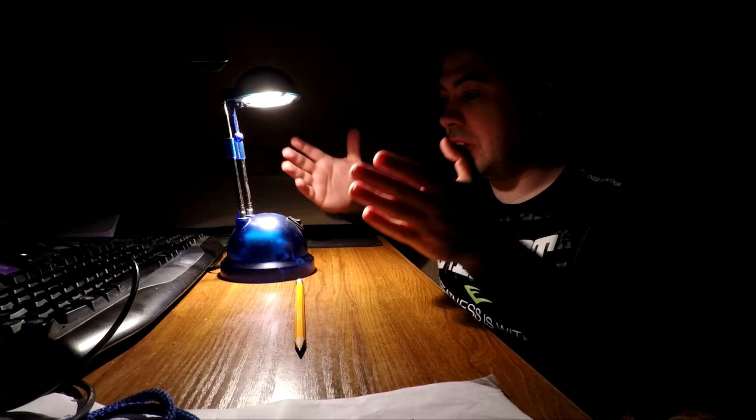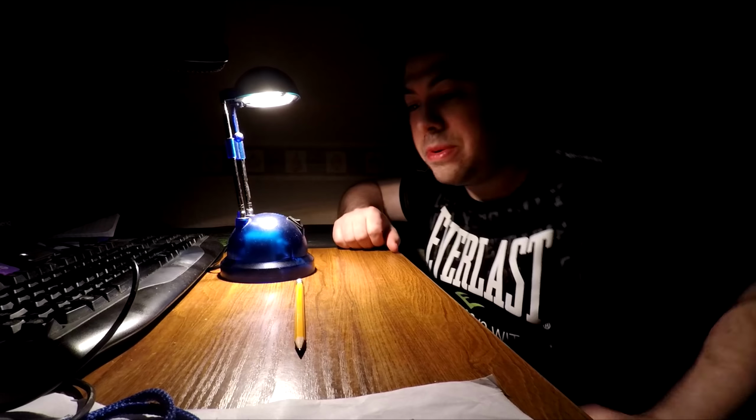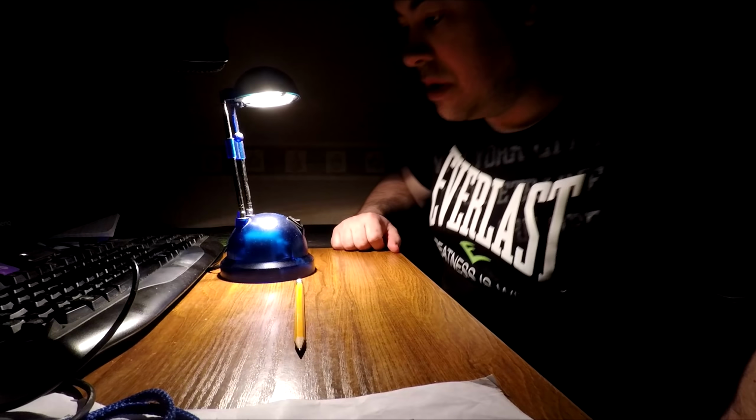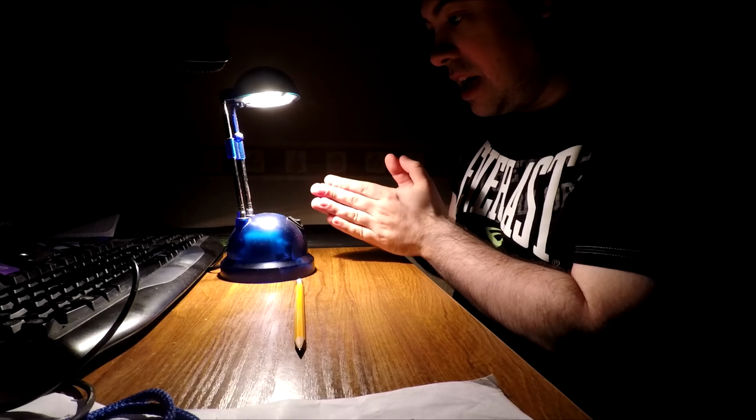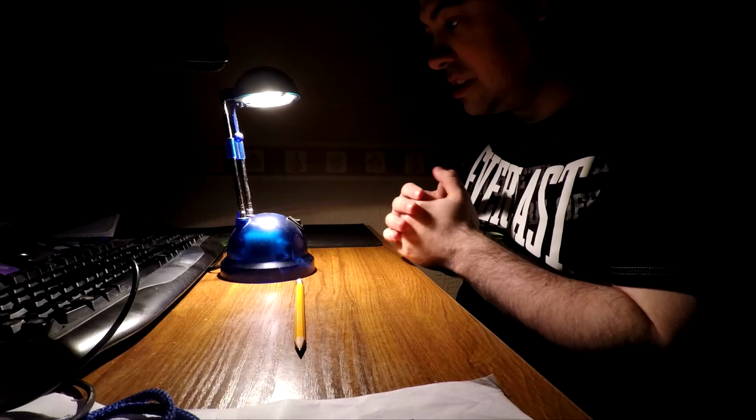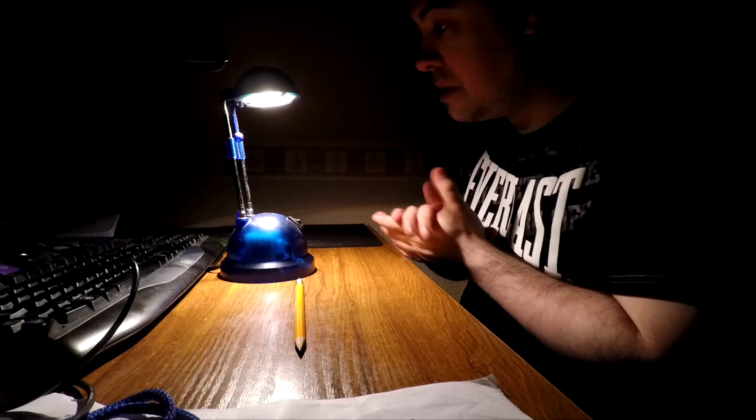So basically I was sat at a table with a lamp, and he presented me with a booklet which had all of the Ishihara plates, and one by one we went through the plates and I read out the numbers as I could see them.